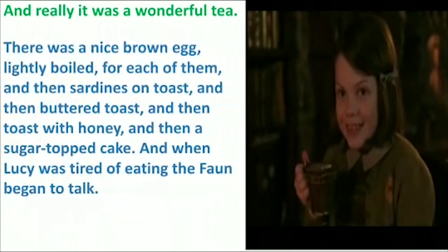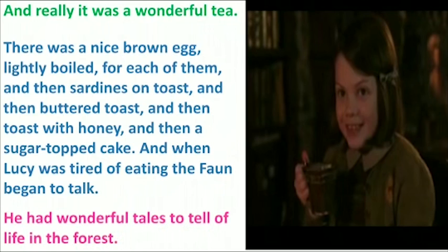And really it was a wonderful tea, the tea that was made by Mr. Tumnus. There was a nice brown egg, lightly boiled for each of them, and then sardines on toast, and then buttered toast, and then toast with honey, and then a sugar-topped cake. And when Lucy was tired of eating, the fawn began to talk. So many things were there to eat that Lucy and the fawn both enjoyed. Lucy ate too much, then the fawn began to talk.